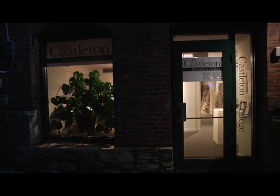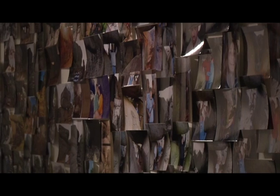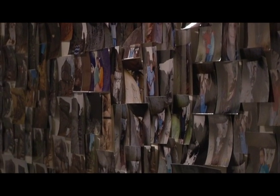Castleton's Downtown Gallery is located in Center Street Alley between the Paramount and Sunapee Bank. The gallery is open Wednesday through Saturday, 1 to 6 o'clock.